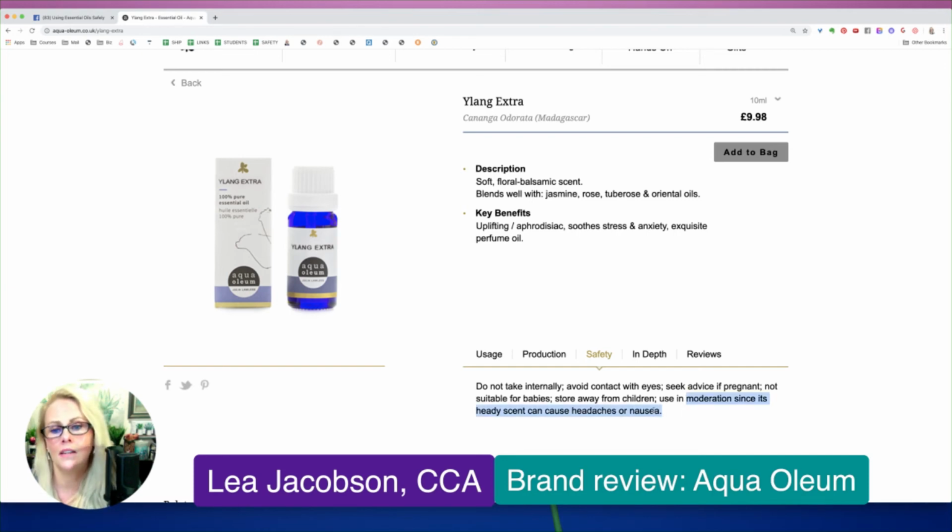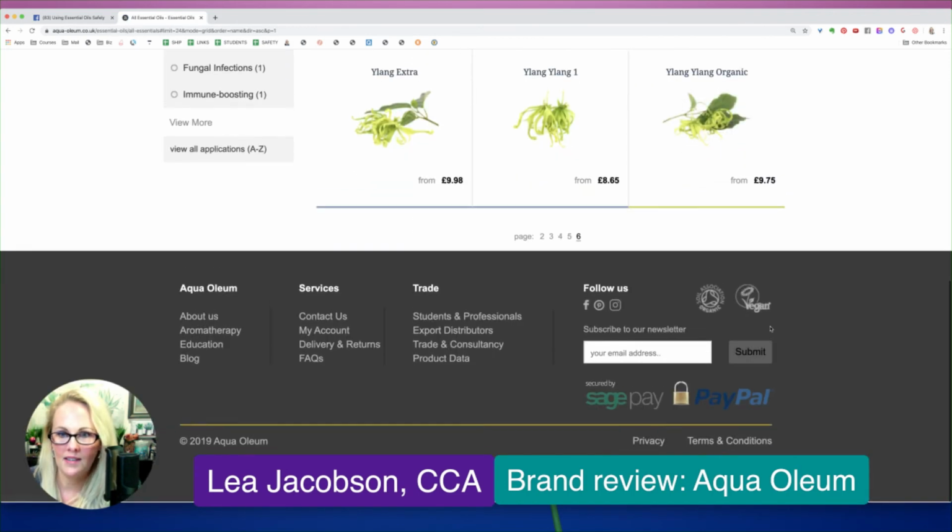Now, that can be the case with any essential oil. If you over diffuse, you can find yourself having a headache, having allergy type symptoms, and feeling nauseated. That can happen with any essential oil. But yeah, this one is better used carefully and sparingly and blended with other essential oils. Linda says, I love ylang ylang. Some people love it, some people hate it.